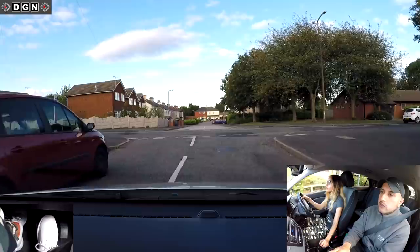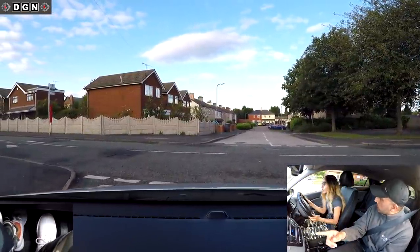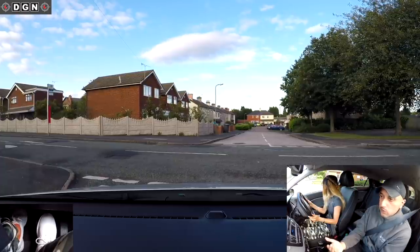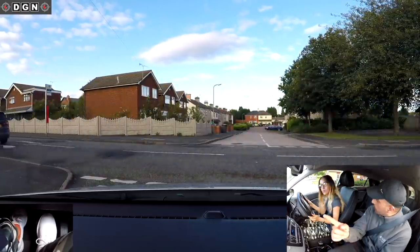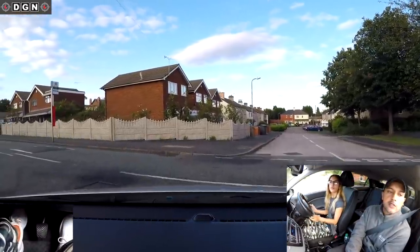So again, another crossroad. Slow down more. Off the brake a bit. Start looking. Look ahead as well, please. Good. Get the bite point because we're on a slight hill. Look left as well. Look ahead as well. And it's safe to go. Keep going now. Look at where you're going, turning. Steer more. All done. Good.